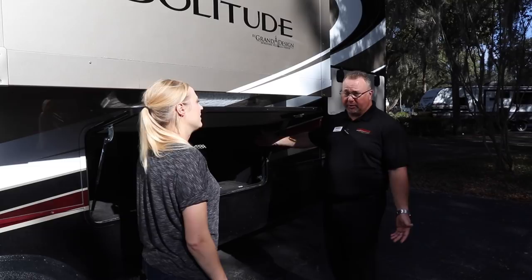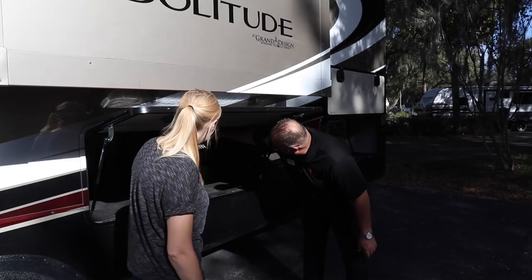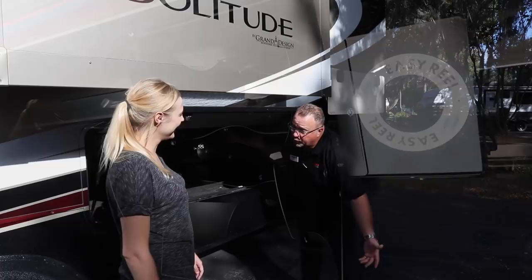This is power. You would simply just unhook your cord, tuck the one side in the reel, push the button. You can reel your cord in instead of having to manually coil it up and set it inside.